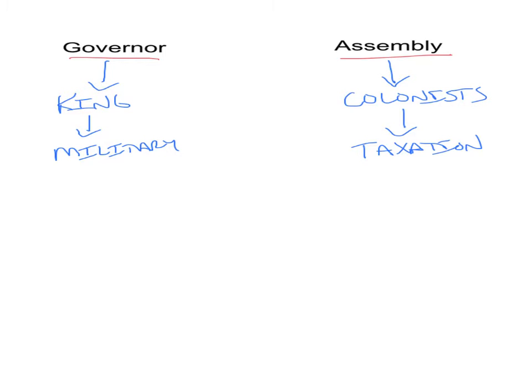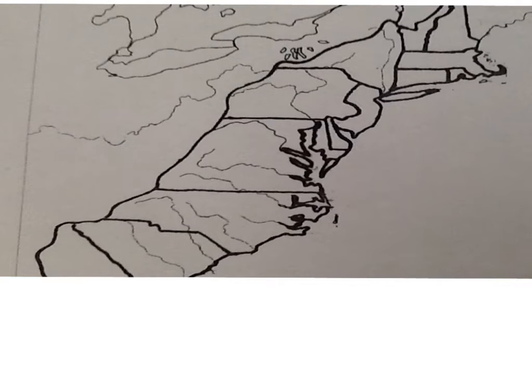In the colonies, the government follows the same basic structure. We have an executive, or we have a governor, and the governor is the agent of the king. And then we have the assembly, or the House of Burgesses, in the case of Virginia, and they are the representatives of the colonists. And we see the similar devolution of power along the lines of the governor controls the military and the assembly controls the taxation, which again causes a problem because the military needs to be paid if it's going to do its job. So the question arises, does the military owe its allegiance to the assembly, or does it owe its allegiance to the governor? And in each colony, that shows up in a slightly different way and causes a slightly different problem.